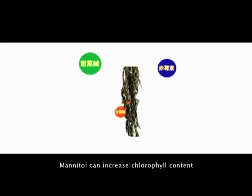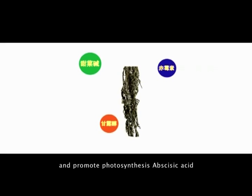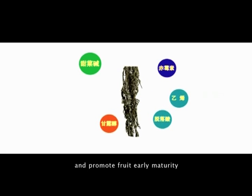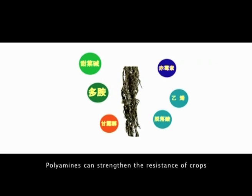Mannitol can increase chlorophyll content and promote photosynthesis. Abscisic acid and ethylene can facilitate plant abscission layer cell maturity and promote early fruit maturity. Polyamines can strengthen the resistance of crops.